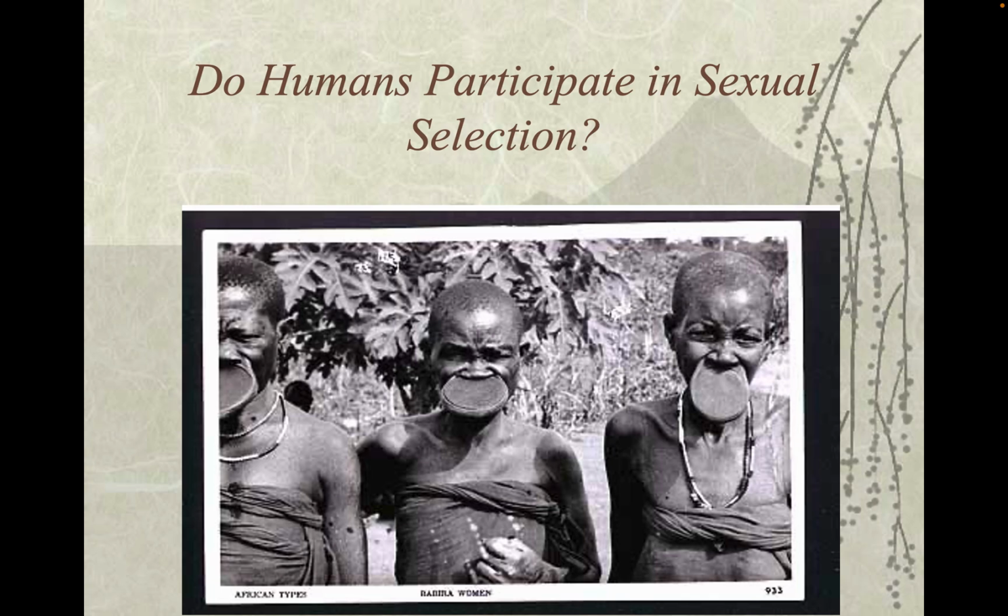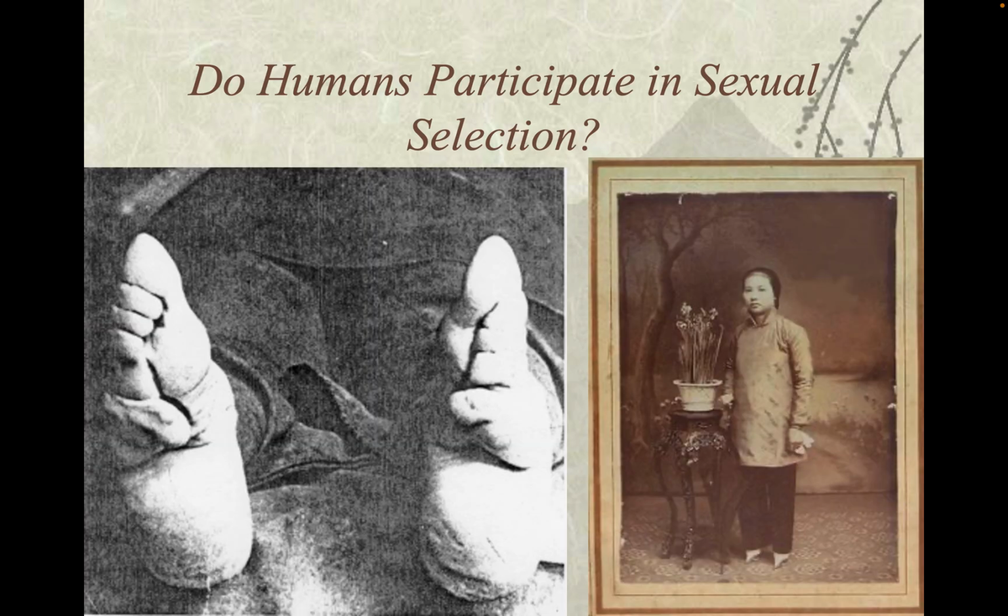Do humans participate in sexual selection? Well, we do some strange things to our bodies. These are Brazilian women. They think beauty is in the size of your lower lip. These are Chinese women. Chinese used to bind women's feet, and as you can see, they deformed the feet to make them as tiny and delicate as possible.